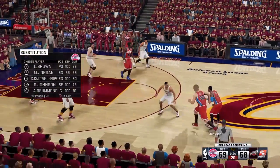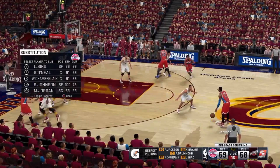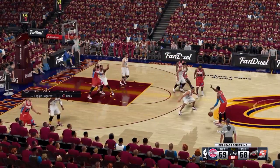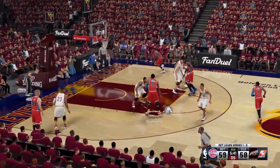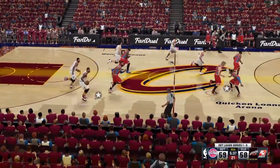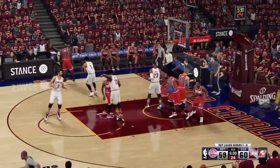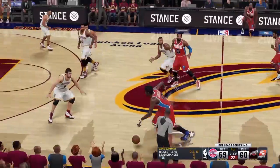And on the floor for Detroit here in the fourth, we've got Bird. Jackson is out there with Bryant. Then there's Chamberlain, and it's Drummond in at the five. Now here's Jackson. Chamberlain sets a screen. Jackson kicks to Drummond. Four on the shot clock. Stolen by Thompson. Bird against James, and he banks in the layup. LeBron's got the first field goal of the fourth quarter here for the Cavs.